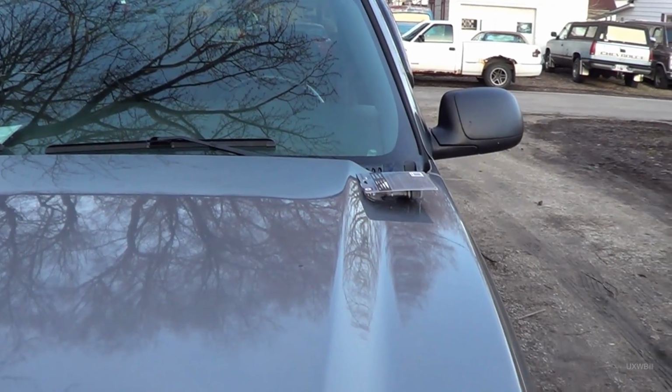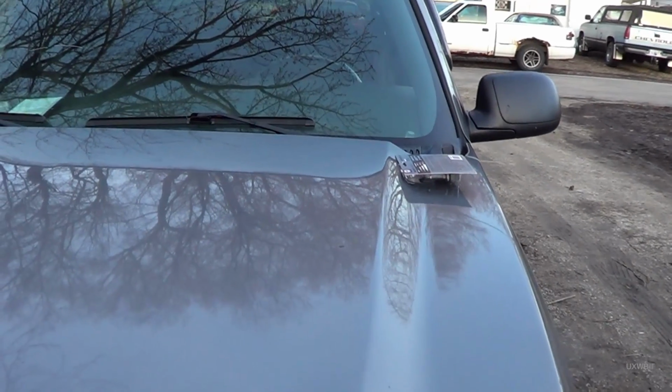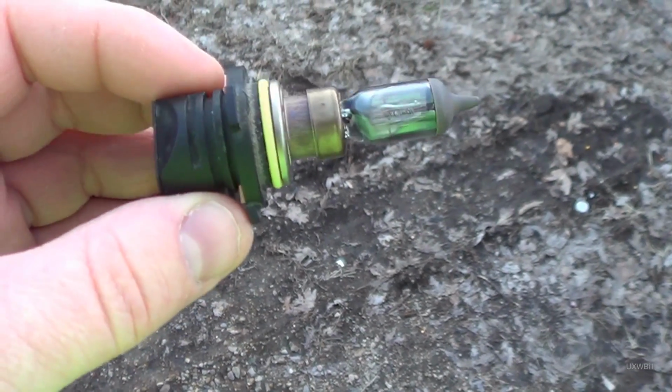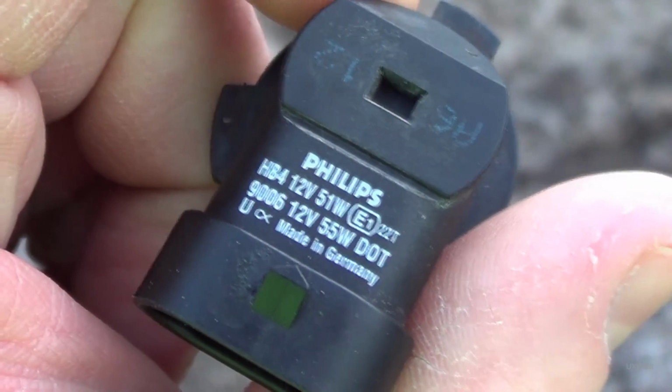But I've got to wait for the sun to get a little further down in the sky, and then thanks to the magic of video editing, you won't have to wait, and we'll be right back to see. And, oh, by the way, here's the original headlight that was in Naughty Truck. I don't know if this is the factory-supplied bulb. It's from Philips.